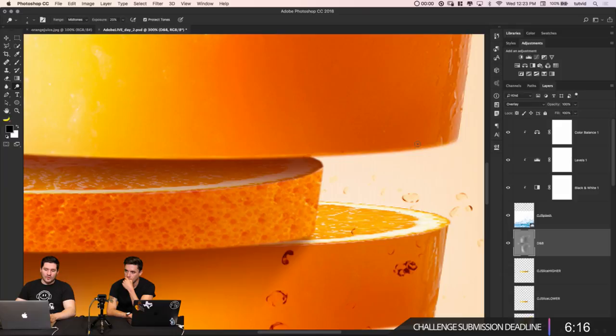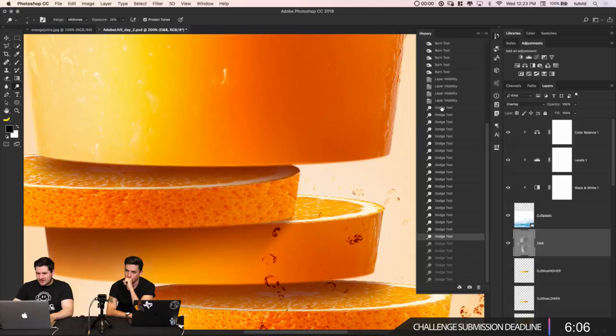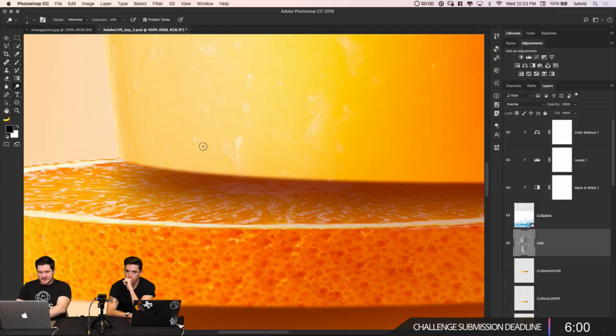All right, so we've got that. That looks pretty good. I kind of think it should be the burn. So I'm going to open up my history panel here, and I'm just going to go back to when I toggled layer visibility to get rid of all that dodging and burning. Let's try burning this. So I'm going to switch to my burn tool. There we go. Gotta make it a little bit smaller, 400 pixels, a little large for what we've got happening here. And I'm just going to go through and paint along this.